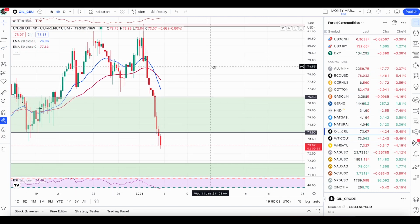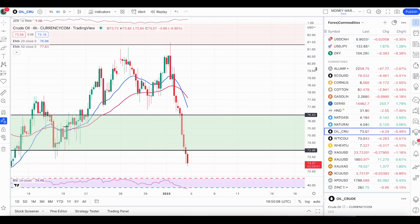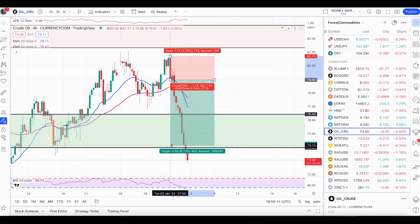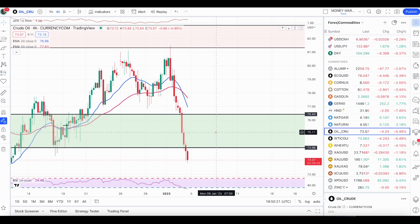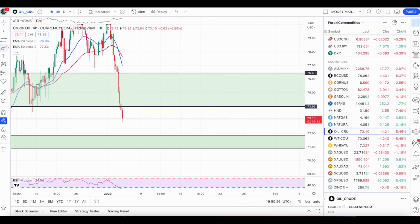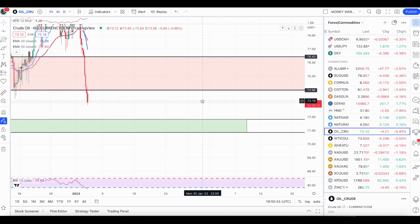Right here, crude oil is falling like crazy from my level of resistance, the level we've been waiting for from last couple of weeks. And if you would have entered here, managed your trade till here, and trust me guys, that would be lots of money in your pocket. Now at this point, the price has broken below this level of major support that has now turned resistance. So again, let this candle close.